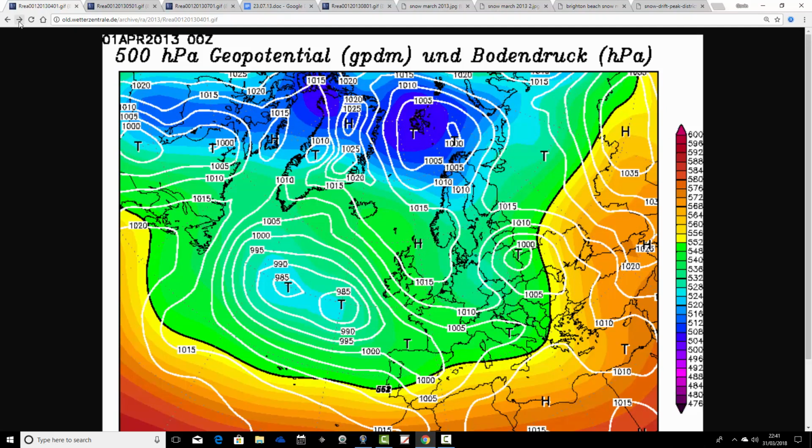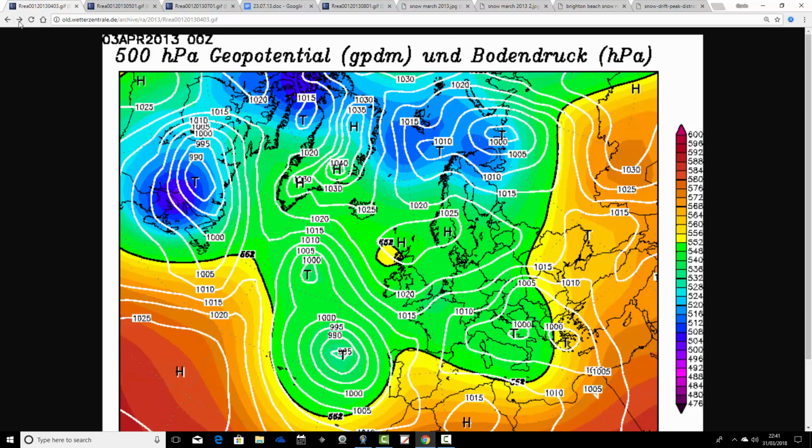That's how we go into the 1st of April 2013, and again that high pressure is maintained to our northeast, bringing bitterly cold conditions through the first week of April. April 2013 has a CET of 17.5. It is a cold month, but it wasn't quite as cold as the April before it in 2012, which was actually the coldest April since 1989.